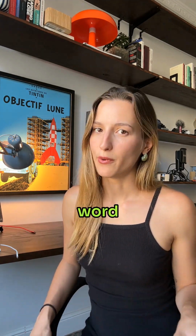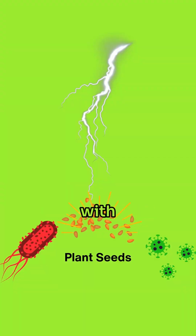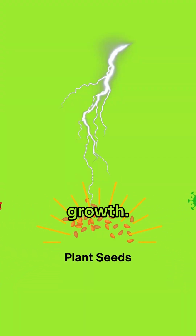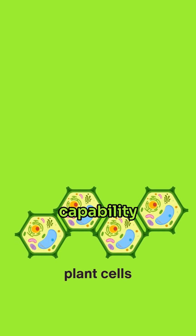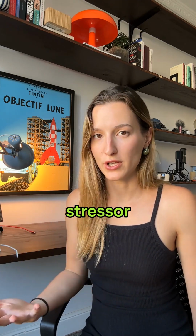If you want the fancy word, that would be electroculture. On the simplest level, the high electrical voltage actually disinfects the seed, making it less likely to be contaminated with virus or bacteria that will hinder their growth. But every cell has the capability of sensing electricity. This high electrical voltage provides something called a stressor in biology.